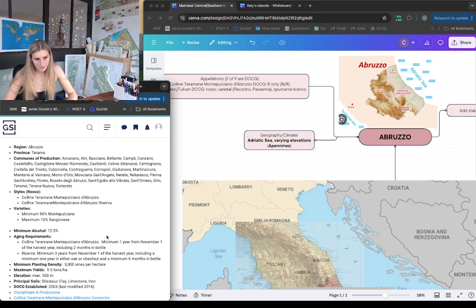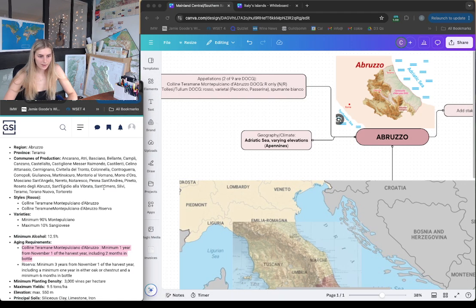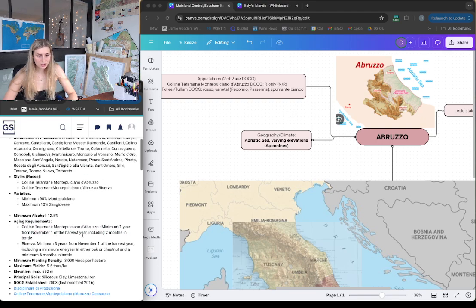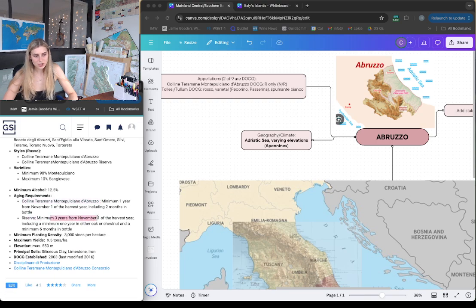That's basically it. So interestingly, remember how we have Normale and Reserva for this appellation? The Normale, minimum 1 year. We have a minimum of 1 year of aging for that Normale from November 1st and 2 months in bottle. So you can't just make it and sell it at Christmas time. If you're going to use this name on your bottle, you're going to have to age it at least 1 year. And if it says Reserva on it, you're going to have to age it at least 3 years, so minimum 1 of those 3 years has to be in oak or chestnut, and 6 months of them have to be in bottle.